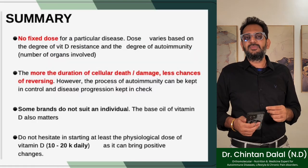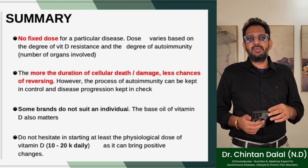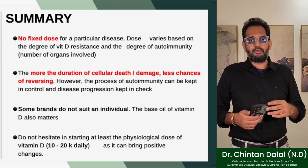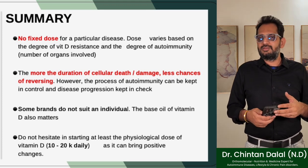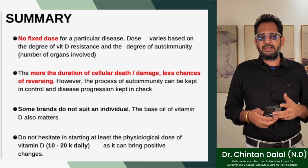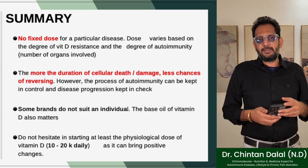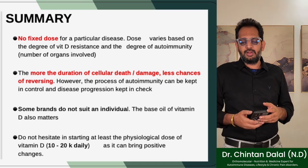So in summary, there is no fixed dosage for a particular disease. Doses vary based on the degree of vitamin D resistance and the degree of autoimmunity, or the number of organs involved. The longer the duration of cellular death and damage, the lower the chances of reversing. However, the process of autoimmunity can be kept in control and the disease progression can be kept in check. Some brands do not suit an individual. The base oil of vitamin D also matters.